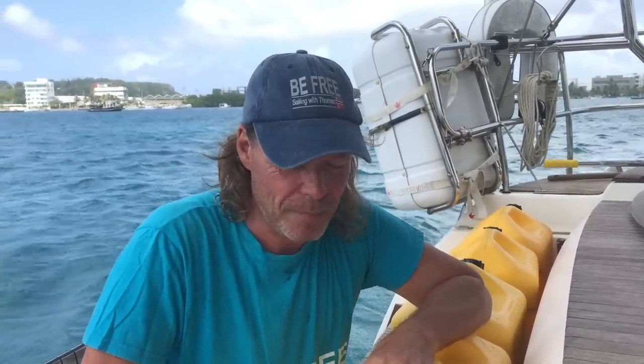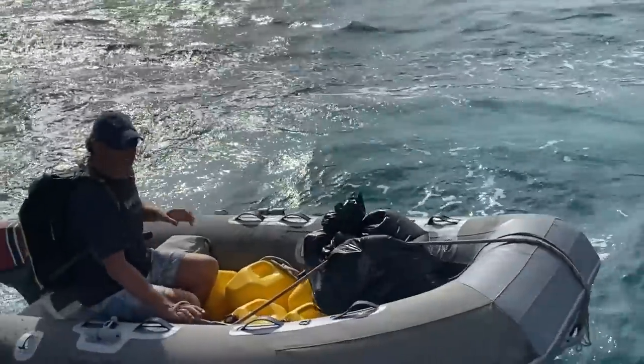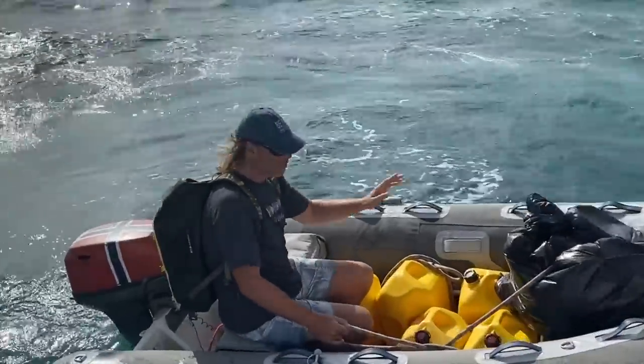So I prepared my jerry cans, not that we need much diesel, but diesel is cheaper here in Colombian territory than in Panama. Also in Bocas del Toro they are out of diesel, so I always like to go with the tank topped up with diesel and back up on my jerry cans. So getting the garbage and filling up diesel.